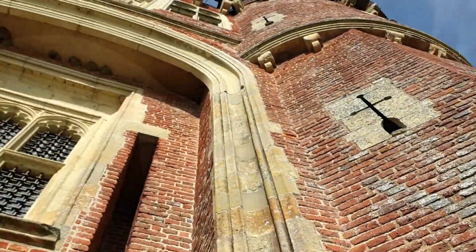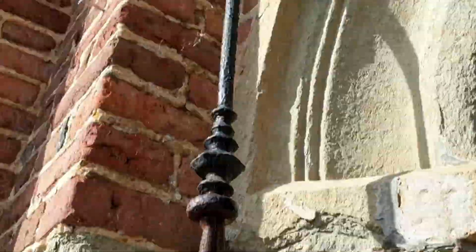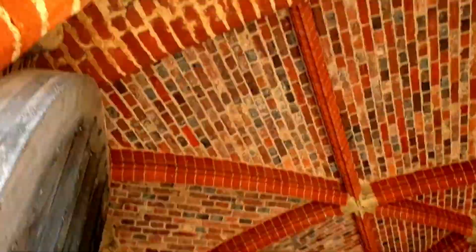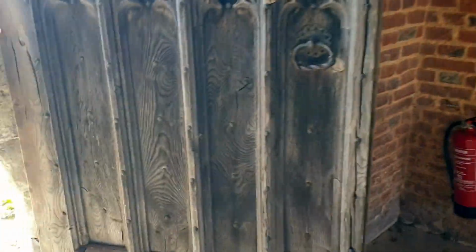Oh, yeah, there you go. That's why I wondered whether it's been adapted a bit, because they've got the windows. Not sure what that is for. Well, it's probably to do with the drawbridge or something. There you go. It is inside. Yeah, it's nice, isn't it?